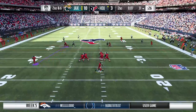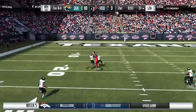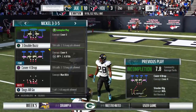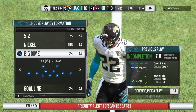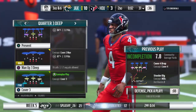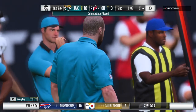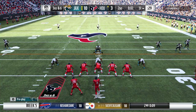Here's Watson now on second down. Going deep for Hopkins. And it's knocked away and incomplete. Jabril Peppers, a former first-round pick, there on the coverage. The Texans on third down. They've only converted once in 4 tries. This will be 3rd and 6.